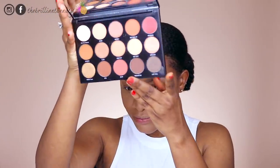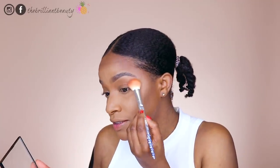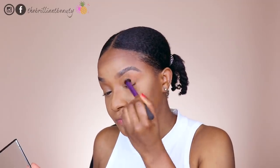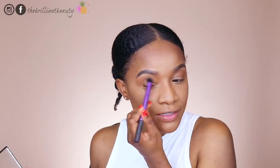For my eyes, I'm just gonna add some reds or neutrals, a little bit of this color right here. It kind of gives me a warm eyelid. So I just literally sweep it all over. Let me go with some orange on the outside here. Oh, that's too much. So let me take a smaller brush, blend that in on the outside. So simple, yet so pretty once I show you guys the finished look.